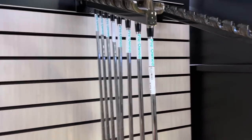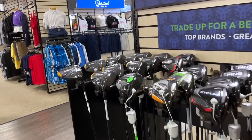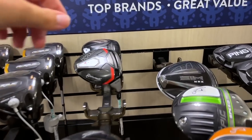Got some AP1s, $399. That's a really good deal. Those have held their value really well since they got rid of those. What else we got over here? Oh, we got a premium pre-owned of the TSi too. Don't know what premium pre-owned means. $500 on that. That's a little steep.